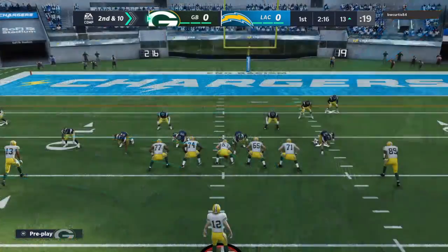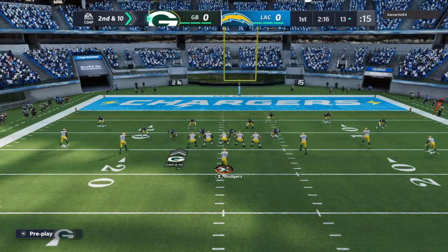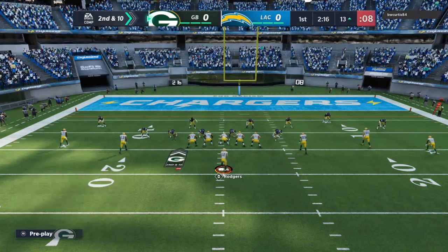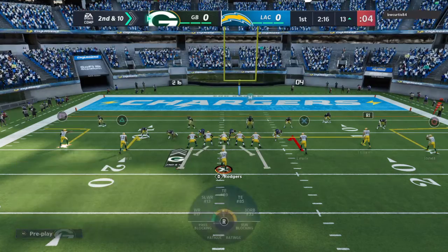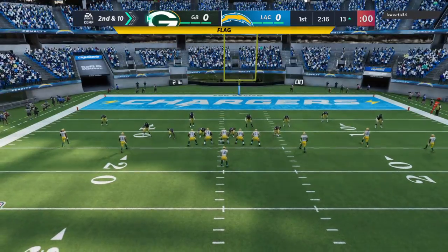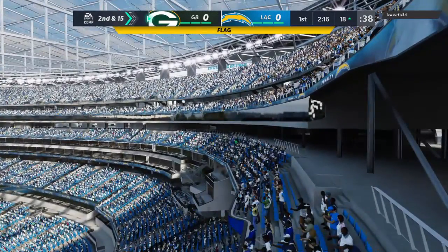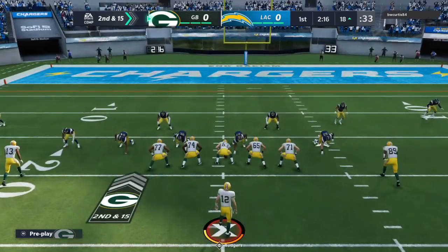After the incomplete pass, here now is 2nd and 10. They'll set them back 5. And now after the delay of game, they're operating behind the sticks, 2nd and 15.